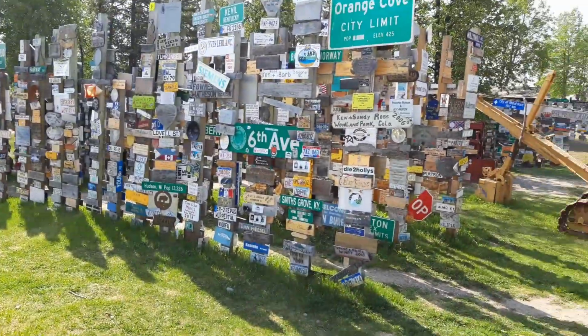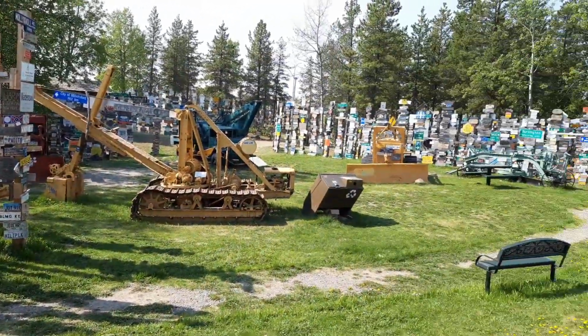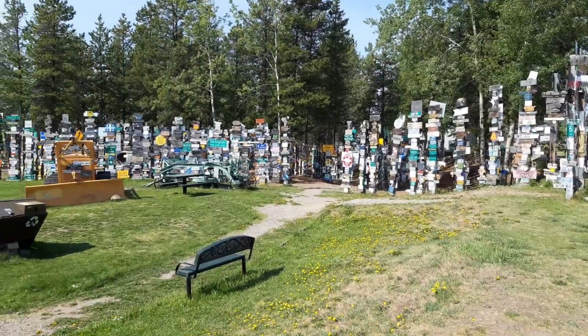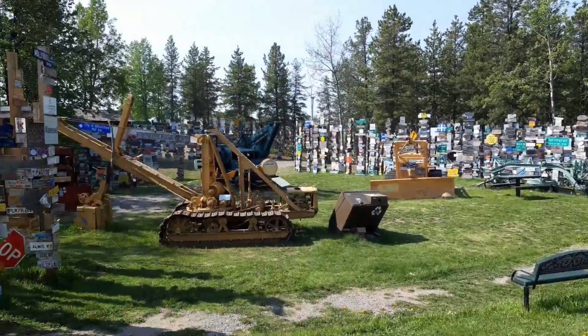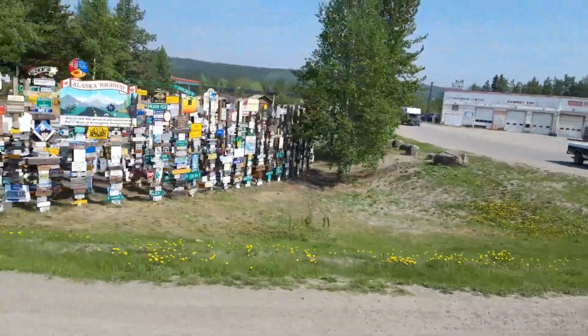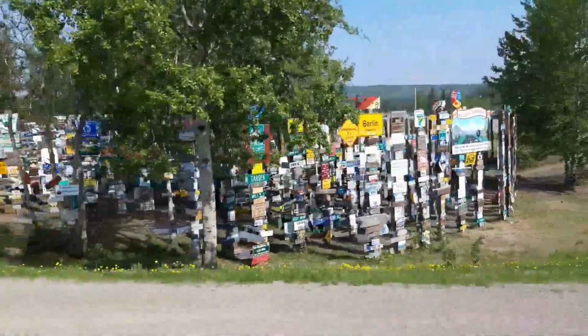I'm hoping this viewpoint gives you a little bigger idea of how big this place is. It's pretty much a city block. And you walk down there, and there's multiple aisles. Here's Signpost Forest from the highway.